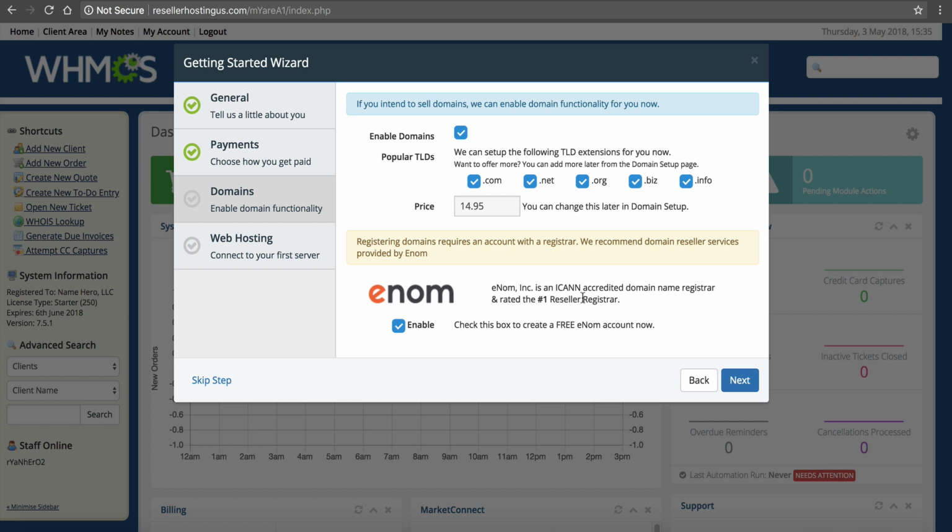And I've troubleshot this for hours, and just recently I talked to my team right before I got on this video about this, because we've seen this reported in our help desk recently. If you follow this wizard to set up your enom account, for some reason it doesn't accept the password. So I don't know what's going on.